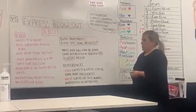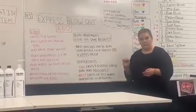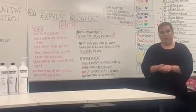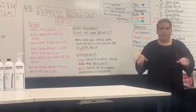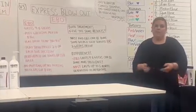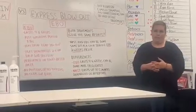As you see, I wrote it lasts up to 5 months. It'll last up to 4 to 6 weeks. It's really important to stress to your client that if they're not using the proper protocol for shampoos and styling products, their keratin is just going to wash right out of the hair. So we can't really guarantee that the treatment's going to last as long as we say if they don't take care of the treatment in the proper way.